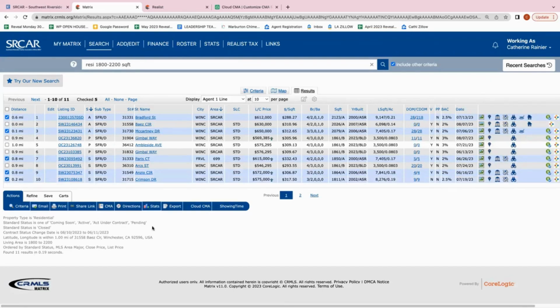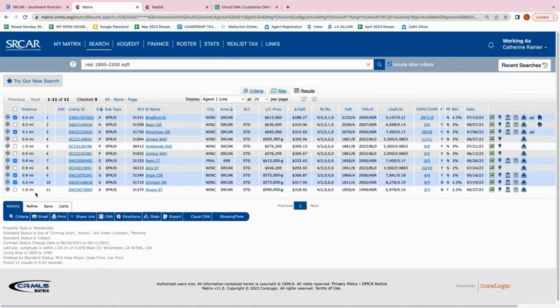So we've got, where's the 11th? Go up here and click 11, 25. See where it says 10? I like to have them all on one page. There's our 4th one, and that one's 1999. So we can take that as well. So we have our comps.